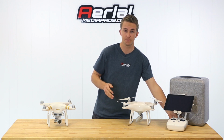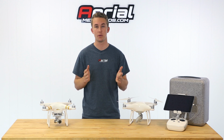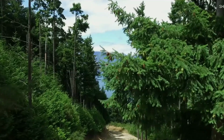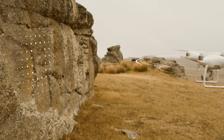Great feature. And that brings us to our next highlight feature, which is obstacle avoidance. The Active Track and Tap Fly functions alone are great features. However, it makes a world of difference when you pair these features with the ability to avoid obstacles that may be in the way of your flight path.